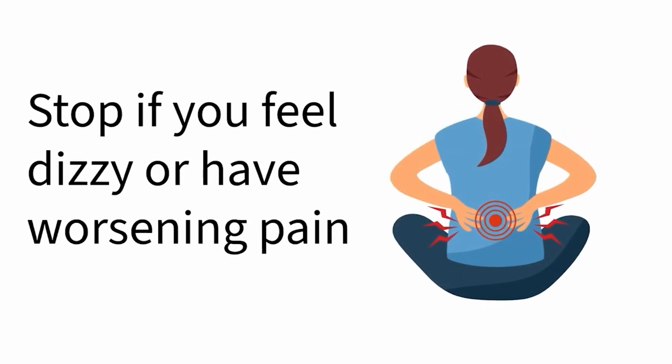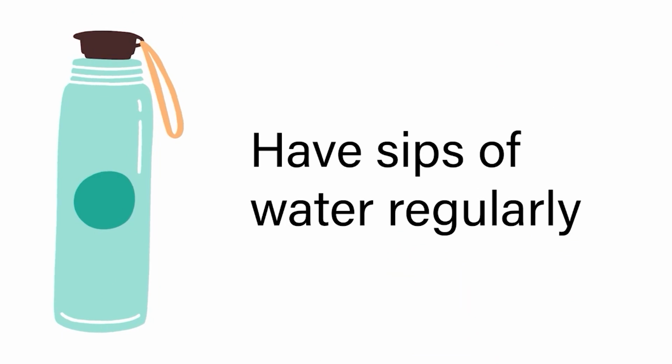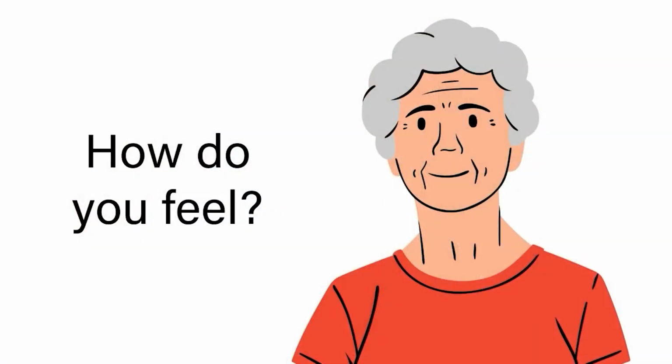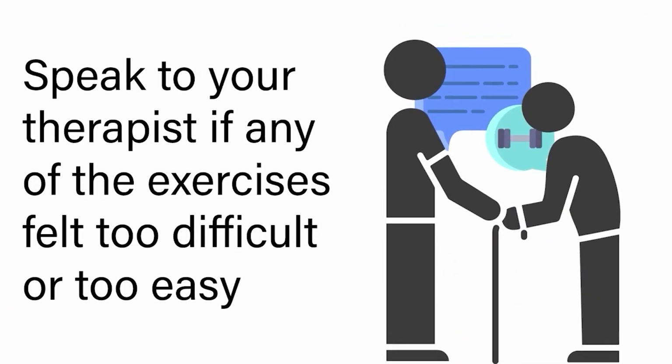And stop if you feel dizzy or notice that any of the exercises cause your pain to get worse. And remember, keep hydrated, take sips of water throughout, and most importantly, remember to breathe. And then finally, once you've completed the exercises, take a note of how you feel. If you like, keep a note of how many repetitions you've managed so that you can track your progress, and speak to your therapist if any of the exercises feel too difficult or likewise too easy.